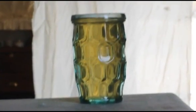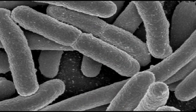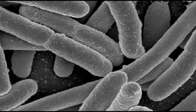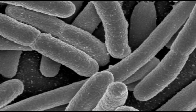Over 90% of them were contaminated with E. coli bacteria, which is considered the indicator of choice by the World Health Organization for testing water. These are sources where you take 1 milliliter of water and you can have up to 20 to 30 colonies of E. coli, which is astonishing that people are drinking this water.